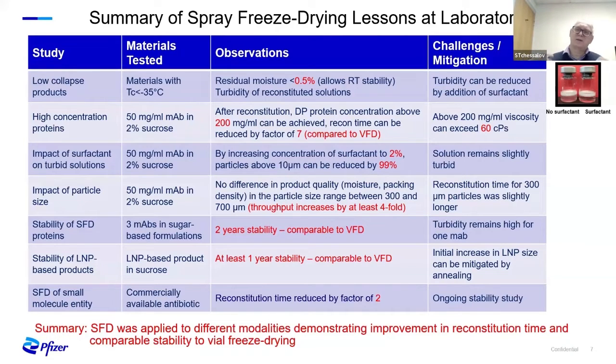Yes, it does increase some particle size after spray freeze drying, but if you do annealing, that effect goes away. We also tried small molecules, a few of them, and we demonstrated that it's good quality, and recon time can be significantly decreased. So as you can see, we applied this technology for different modalities.